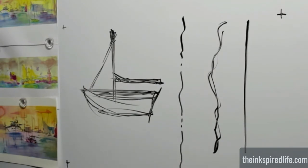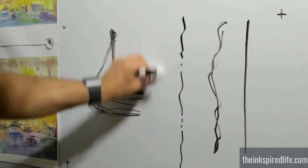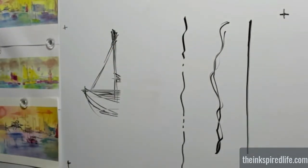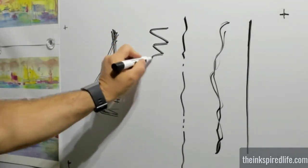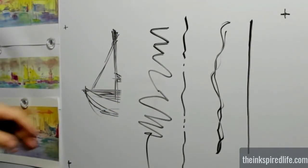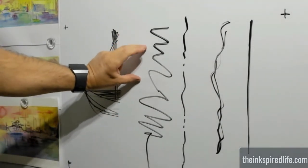And I must use my Sharpie on this whiteboard. That would not have been cool. There's one more line type I'm going to add to this vocabulary of lines here. Yes, now we have half a boat. Hopefully it'll stay afloat. All right, so if I draw this kind of line, what kind of story or feeling or emotion do you think this line has?